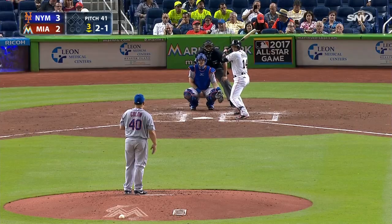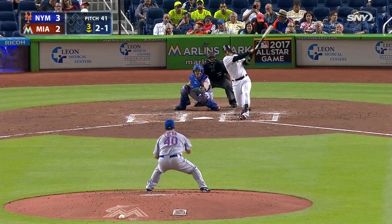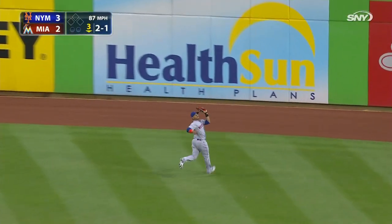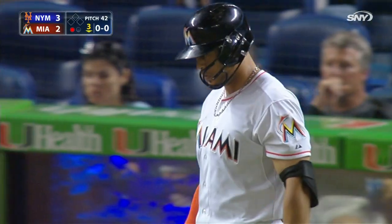At least there weren't 57 candles on it. No. Might have created a fire scene. Prado hits it deep to right center, but easing back, Lagares, making it all look easy. 1 out. Piece of cake. Oh, I see what you did there. Oh.